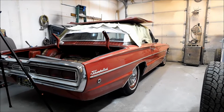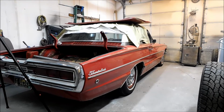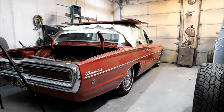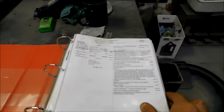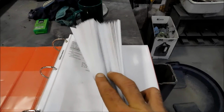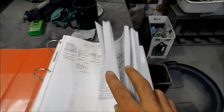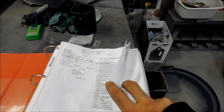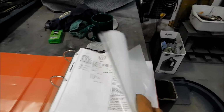Anyway, the owner brought this to me. He bought it at auction. He's owned it about a year, I think, and he took it to a shop when he first got it. There was a giant stack of paperwork with the car. This is all the receipts from the previous owner before the auction, and they had done some due diligence on making sure the car got regular maintenance and work done to it. I reviewed the whole stack. As you can see, it's pretty extensive.